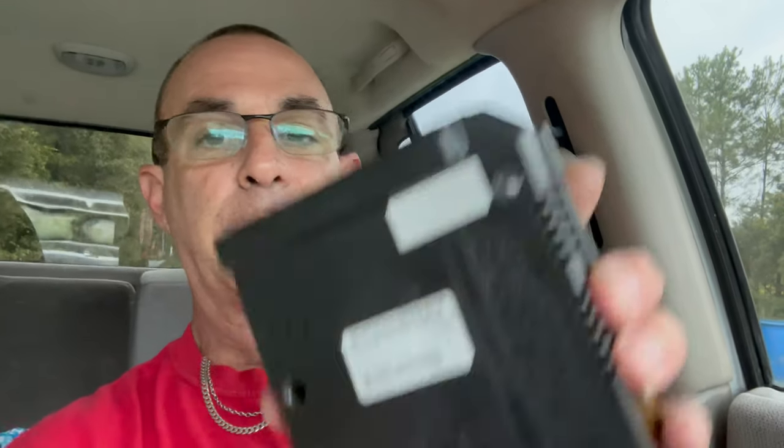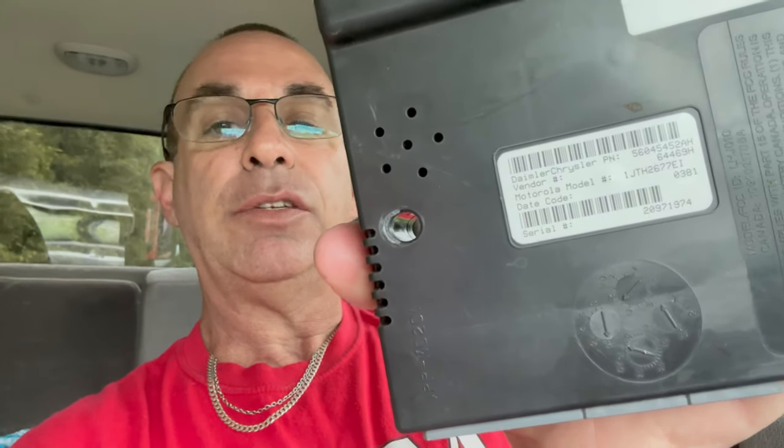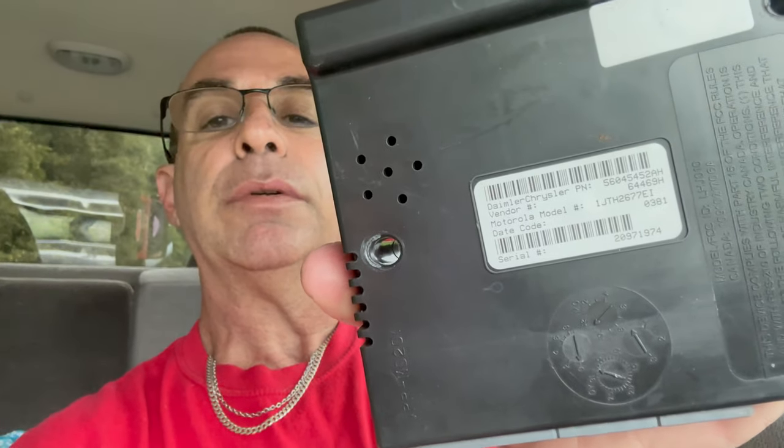Okay. It's important to know that this ends in... the part number is 560454528H. Okay. Look underneath the barcode. See where it says 2AH? Hopefully that'll focus for you. Okay. So that 2AH is very different than a 1. A 2 means you have the system with the key fob and all that sort of stuff. So you can program this, I think, for your key fob. I think that's why it's 2.